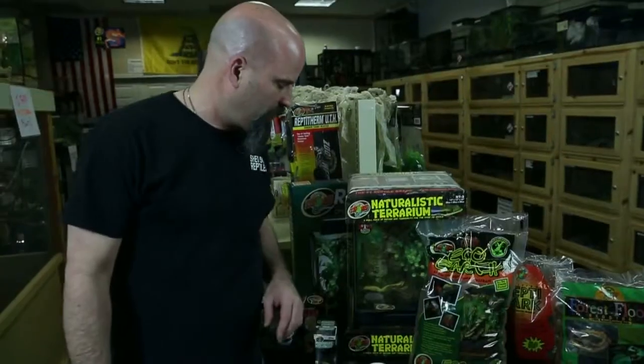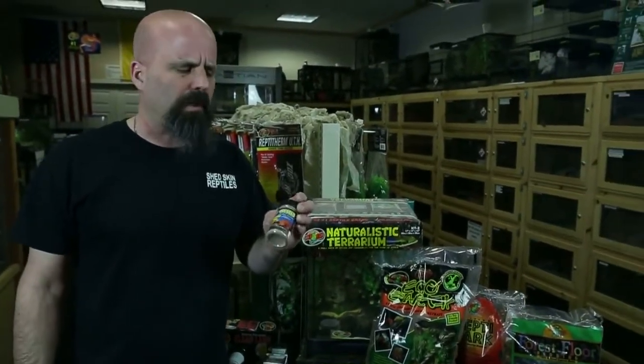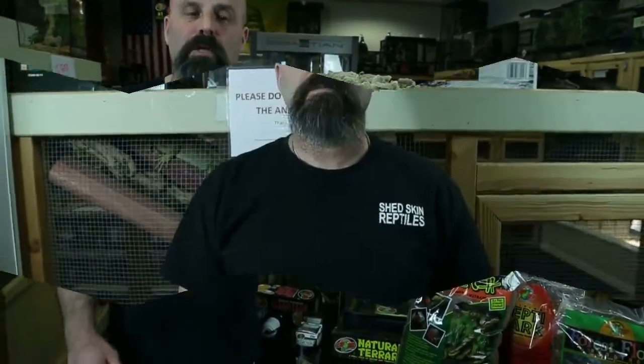Calcium is also involved. And also, if you don't like feeding your crested gecko crickets, there's this stuff made by Zoo Med. It comes with any other company, but Zoo Med makes crested gecko food that you add water to, and it becomes a pudding.